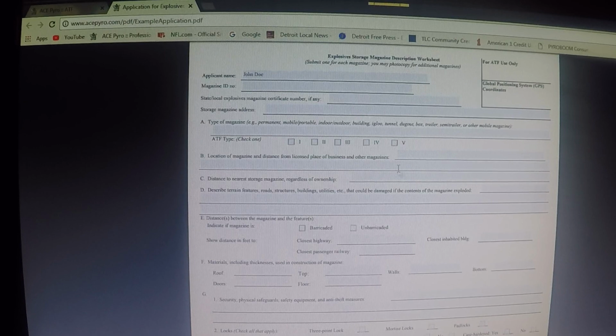Location of magazine and distance to others. On an indoor magazine, there is no table of distances that you have to be, but they want to know the location, so you will put that distance here. In my case, it was 100 feet from the house, so I entered 100 feet. Distance to nearest storage magazine, regardless of ownership. There isn't any in the area, so I put N/A for not applicable.